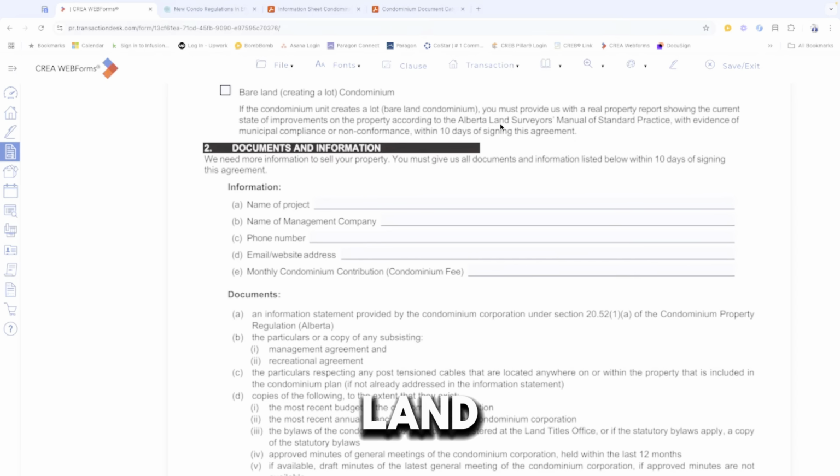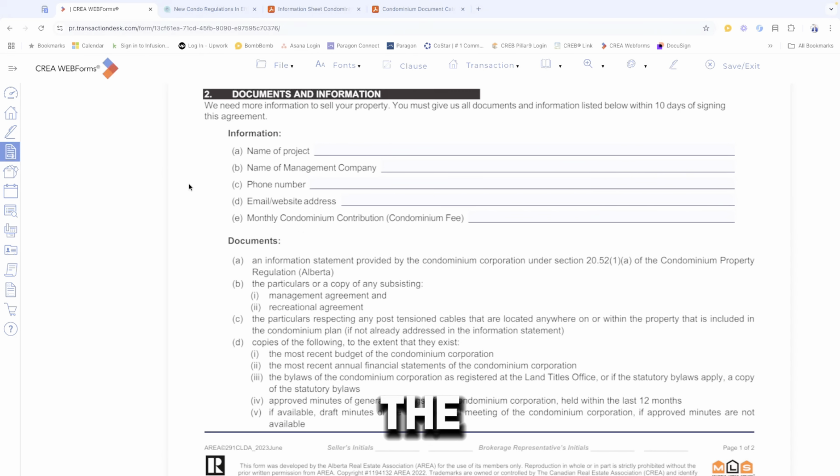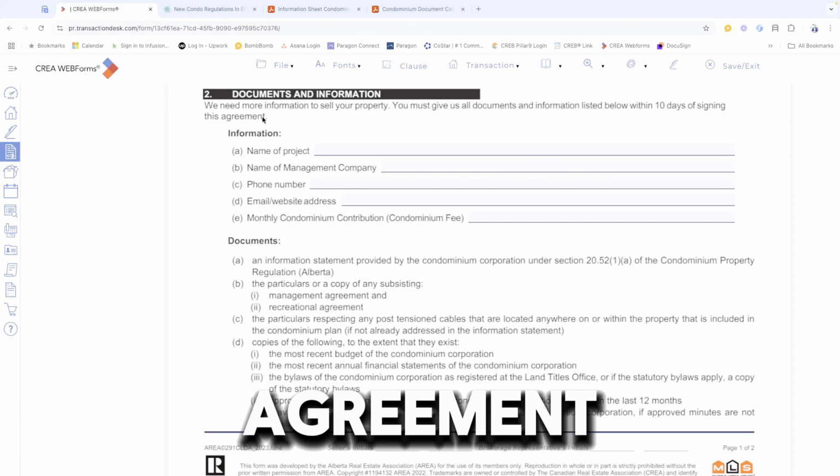First off, if it's a bare land condo, I want to cover that. They have to give you the RPR report with municipal compliance within 10 days, same as the single family one. Condo docs are the same thing. You, the seller, must give us the documents and information listed below within 10 days of signing this agreement.